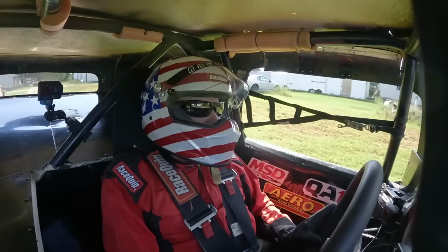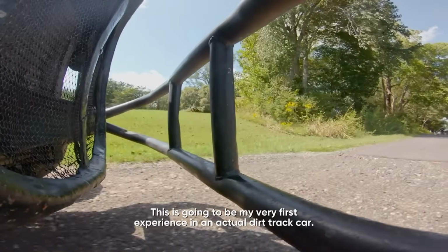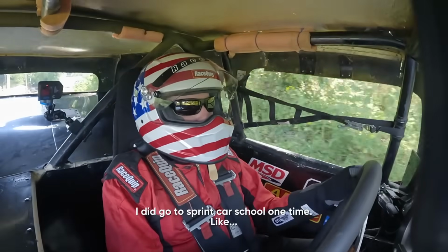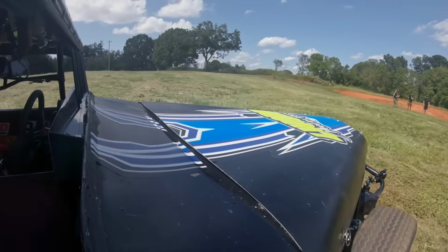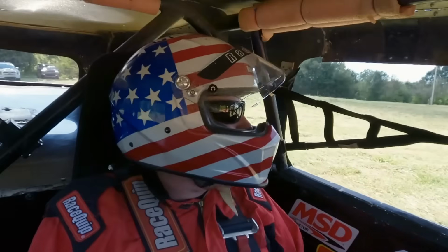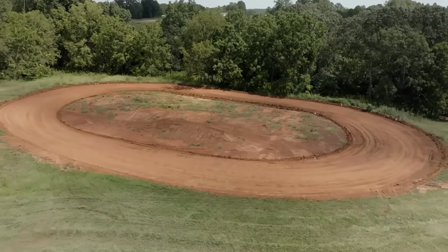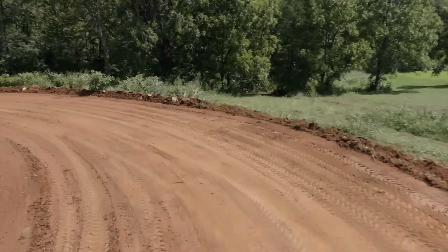Sketch factor is high. I love it. Let's go. This is going to be my very first experience with an actual dirt track car. I'm ashamed to say I've never done this. I did go to sprint car school one time, like 25 years ago-ish. All right, where's Finnegan? Yeehaw! This is a kid's go-kart track. It's banked a little, it's got a little bit of elevation change, and if you're feeling froggy, there is a jump in the middle.